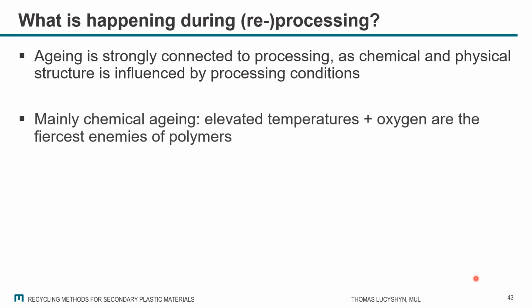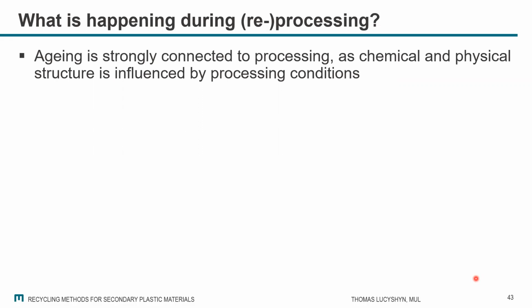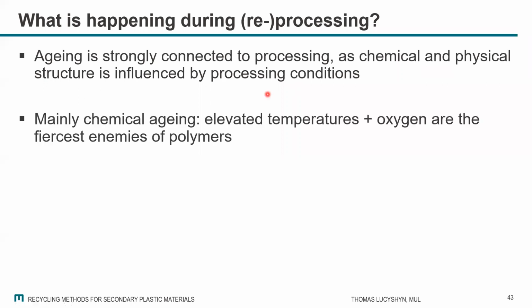Even if we have mainly chemical aging in processing, not physical aging, due to the fact that the processing has an influence on the structure, this also influences the physical aging later on in use. So mainly we have chemical aging. What we have in processing are elevated temperatures plus oxygen, which are really the fiercest enemies of polymers. If you have both of them, that's really tough for the polymers to survive.